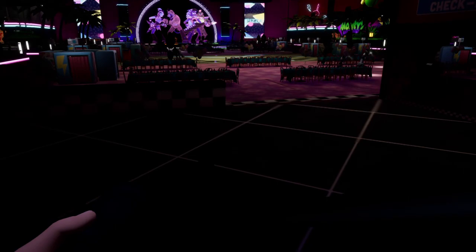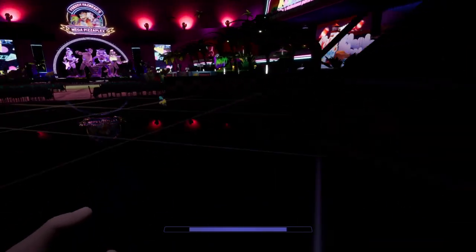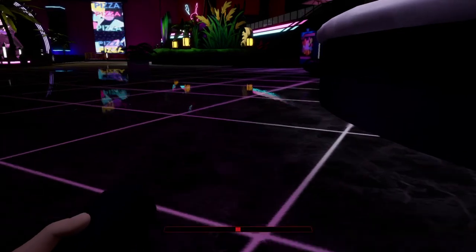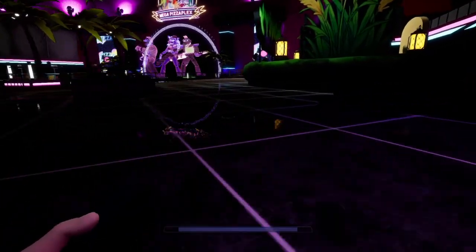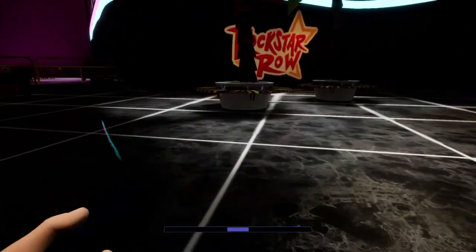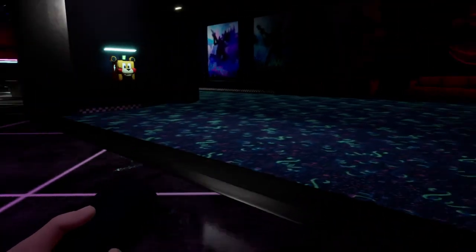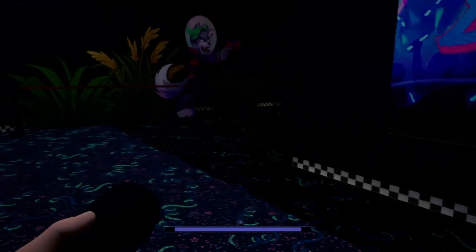Oh, there's Chica. I think I see Chica. Or is that just a balloon? Oh, get to the hide. No way, we just shook that. We literally just shook that. We got to go to the stage. Oh, let's go in here. There might be a gift present in here.